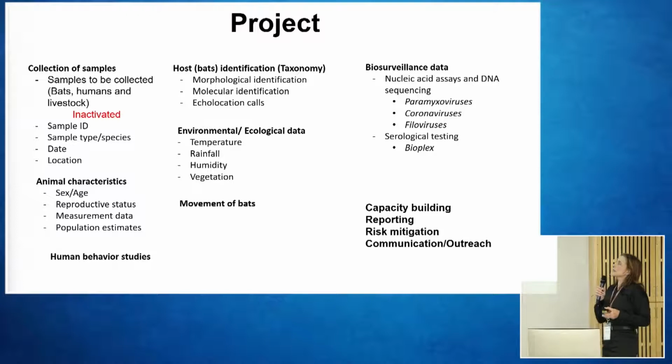So I'm not going to go into detail. We're going to discuss all of this later today, but there are a lot of things that you need to consider with biosurveillance, and that's what we're going to discuss. How are you going to get the samples? How are you going to identify the bats? What are you going to do with the data? How are you going to test for the pathogens that you want to test for in terms of serology as well as nucleic acid assays, all your environmental and ecology data? Is it available, or do you need to go and try and get it for your region? Those things are also important. The animals are important, the biology of the bats, livestock, other wildlife, all those things are important. Movement, contact with people. Is there a risk?